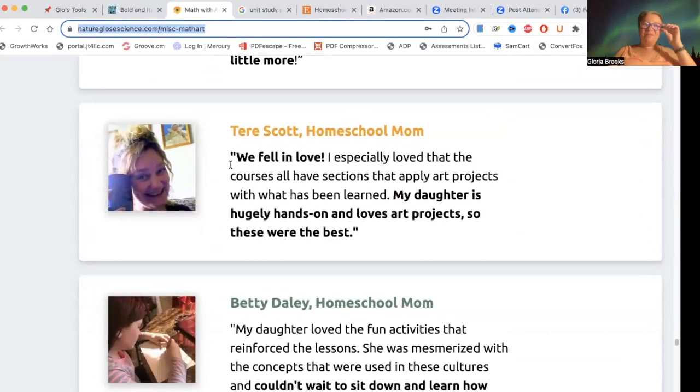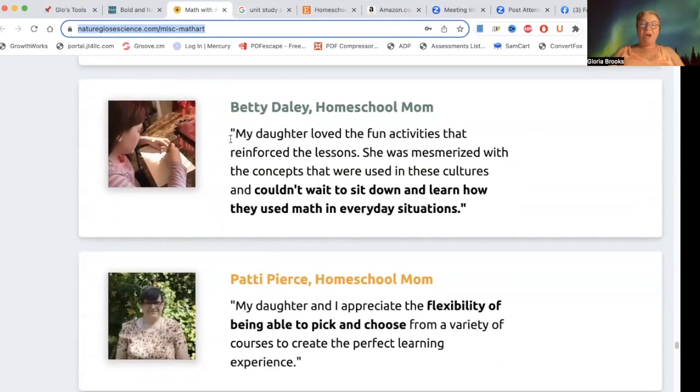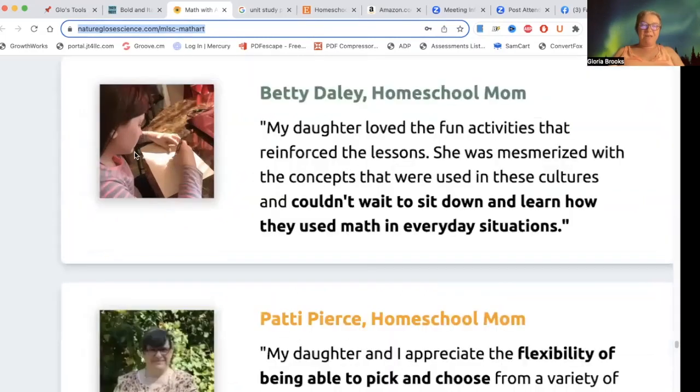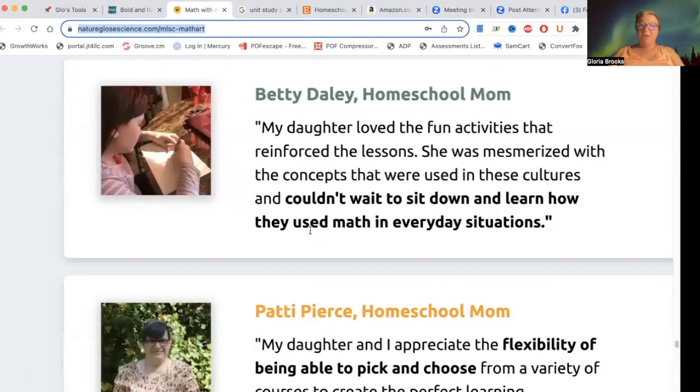I especially loved that the courses all have sections that apply art projects with what has been learned. My daughter is hugely hands-on and loves art projects, so these were the best. Thank you, Tara. Betty Daly, homeschool mom, said, my daughter loved the fun activities that reinforced the lessons. She was mesmerized with the concepts that were used in these cultures and couldn't wait to sit down and learn how they used math in everyday situations. And there's Betty Daly's daughter working on a math art project from the Math Art Online Unit Study course.